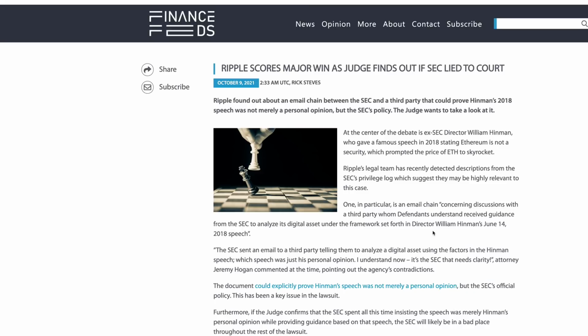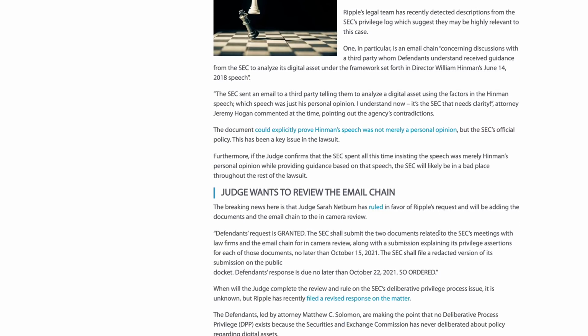At the center of the debate is ex-SEC Director William Hinman, who gave his famous speech, as we all know, in 2018. Ripple's legal team has recently detected descriptions from the SEC's privilege log, which suggests they may be highly relevant to the case. One in particular is an email chain concerning discussions with a third party whom defendants understand received guidance from the SEC to analyze its digital asset under the framework set forth in Director William Hinman's June 14th, 2018 speech. The SEC sent an email to the third party telling them to analyze a digital asset using the factors in the Hinman speech, which speech was just his personal opinion.